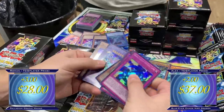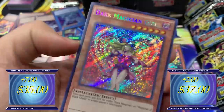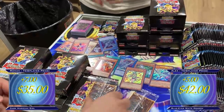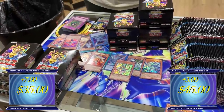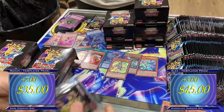Yeah. Barry. Dark Magician Girl, we got a thing. I got you. I got a thing. That's what that is. I just knew she was coming. Hey, Blue Eyes and Chocolate. All right. What's up? I think this battle really ends up just coming down to the alternatives at the end of it. So we each have one? We each have one, yes.